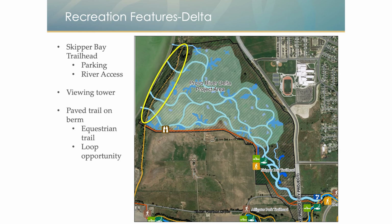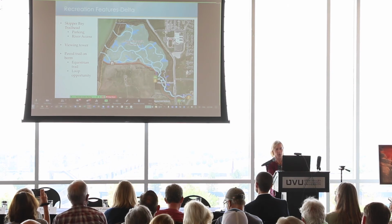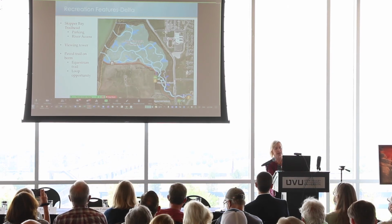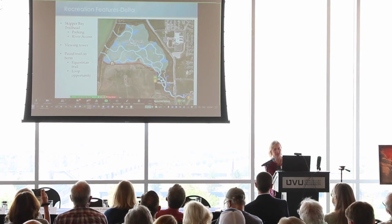Okay. I want you to see the orange line on this map that I'm sharing, and that is where a berm and trail system will be built for the project. Again, that will connect to these other lakeshore systems. And we have to lower the north half of Skipper Bay Dike and remove that trail, but it will pivot down to this new orange line, and that will essentially become the new shoreline of the lake.